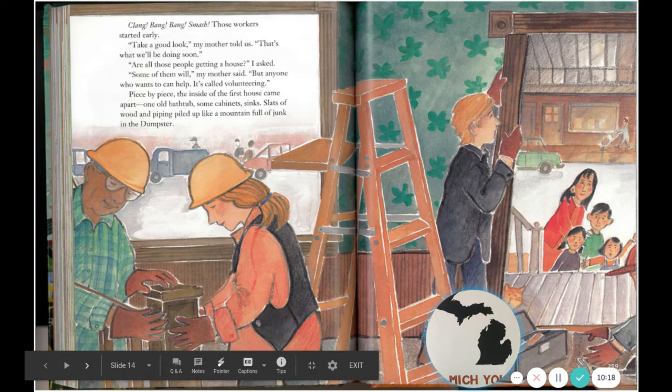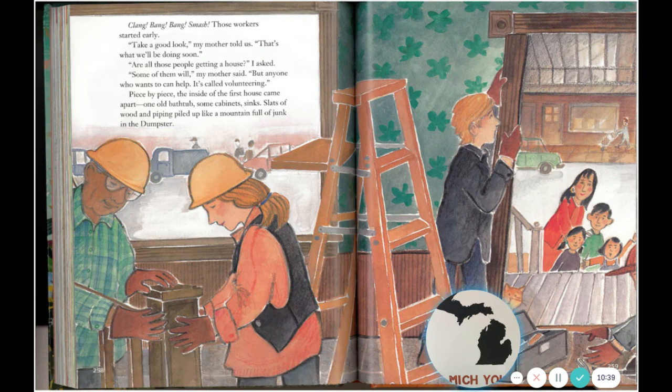Clang, bang, bang, smash. Those workers started early. Take a good look, my mother told us. That's what we'll be doing soon. Are all those people getting a house? I asked. Some of them will, my mother said. But anyone who wants to can help. It's called volunteering. Piece by piece, the inside of the first house came apart. One old bathtub, some cabinets, sinks, slats of wood and piping piled up like a mountain full of junk in the dumpster.